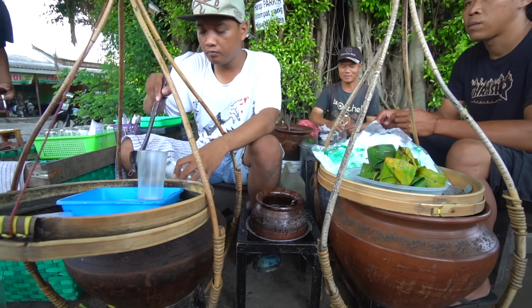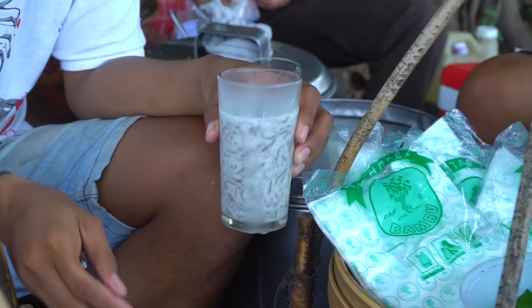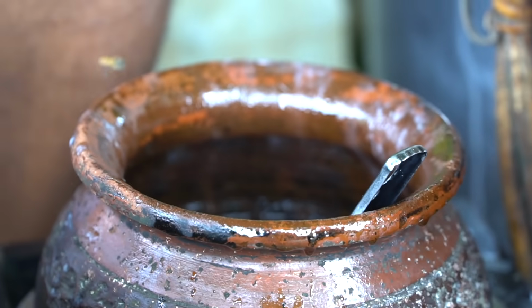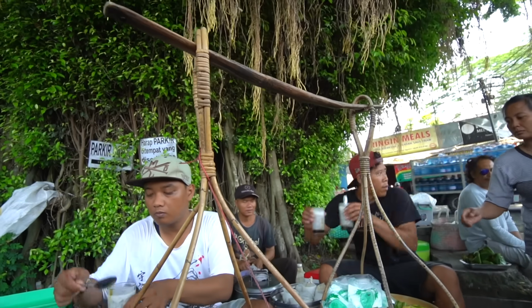So Cendol is a coconut milk ice drink sort of dessert, but then they also mix in gula melaka, which is the palm sugar, that thick brown sugar, and there are a lot of bees hanging around too because of the sweetness. So we're gonna order up a cup and try it out.